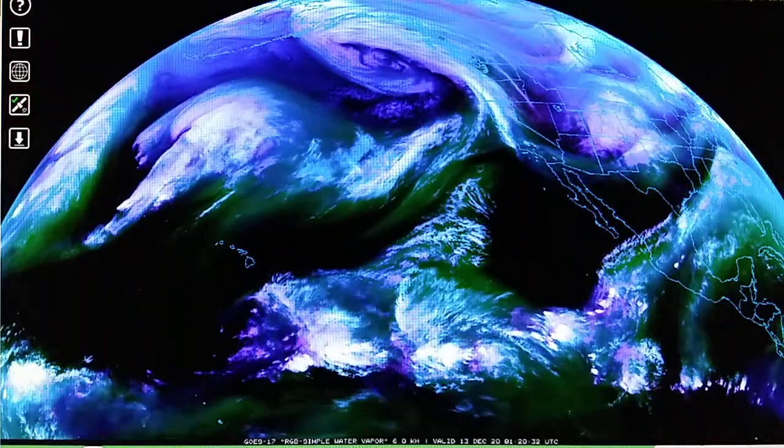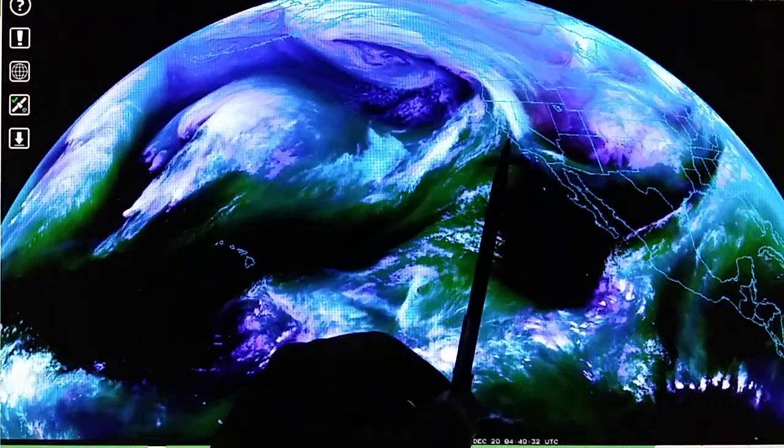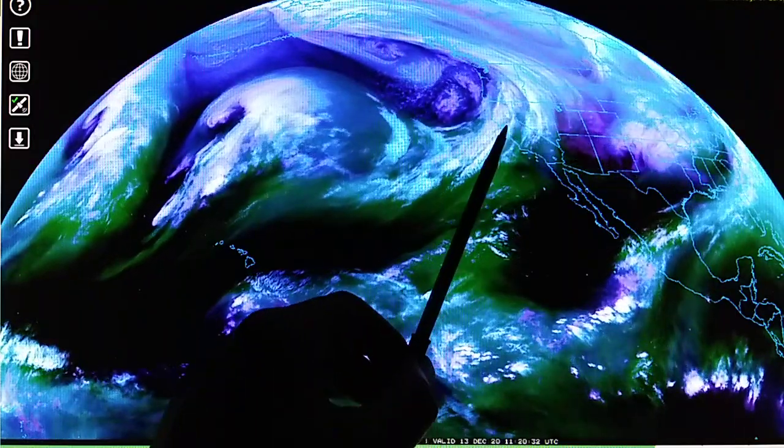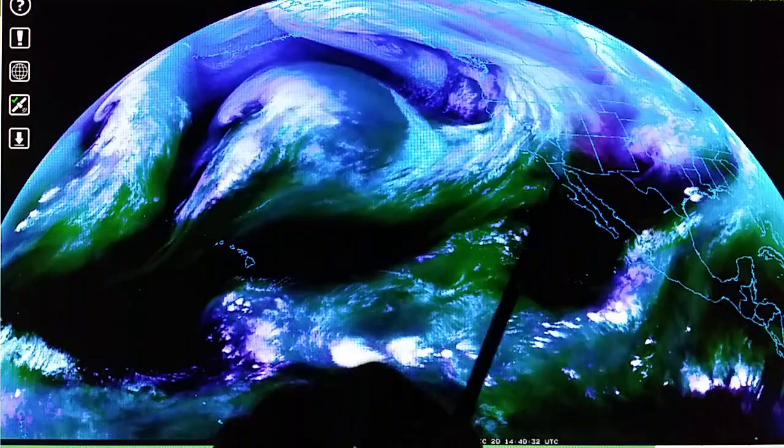Now here in the water vapor map, we really see what's happening. There's plenty of water vapor moving right through. Watch here. Here we go. This area right here moves right on through.